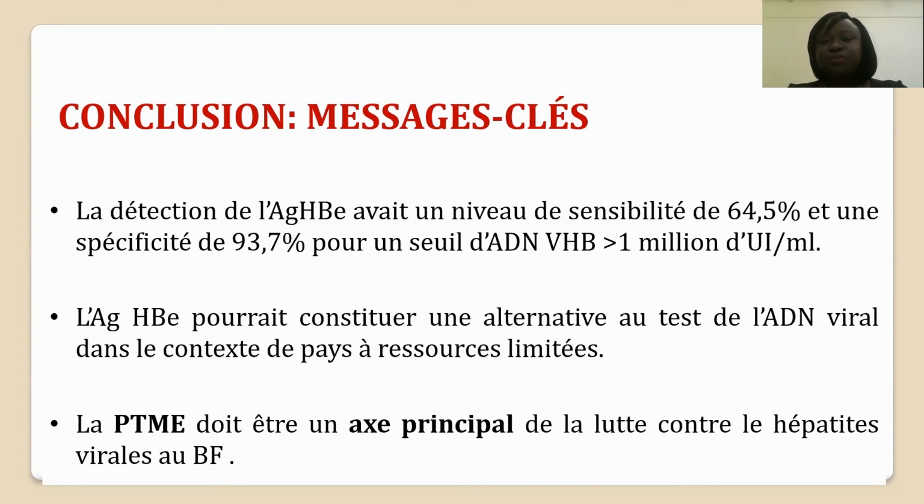However, there are still huge challenges, notably the implementation of all existing strategies and the need for high-quality studies to confirm the results presented here.